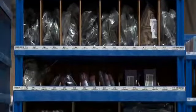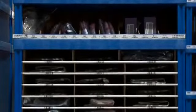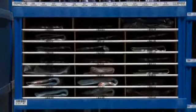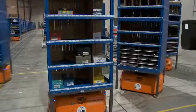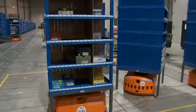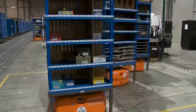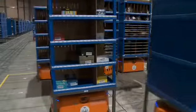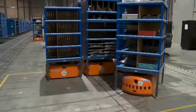One of the really nice things about Kiva is that we were able to take the modular design of the pod and adapt it to our storage needs. So one of our requirements was storing our apparel flat. So these bins were custom designed just for us, for our needs. And the nice thing about that is I know as I get into other categories like baseball bats, golf clubs, golf bags, that we can equally design a pod that will work for those storage needs as well.